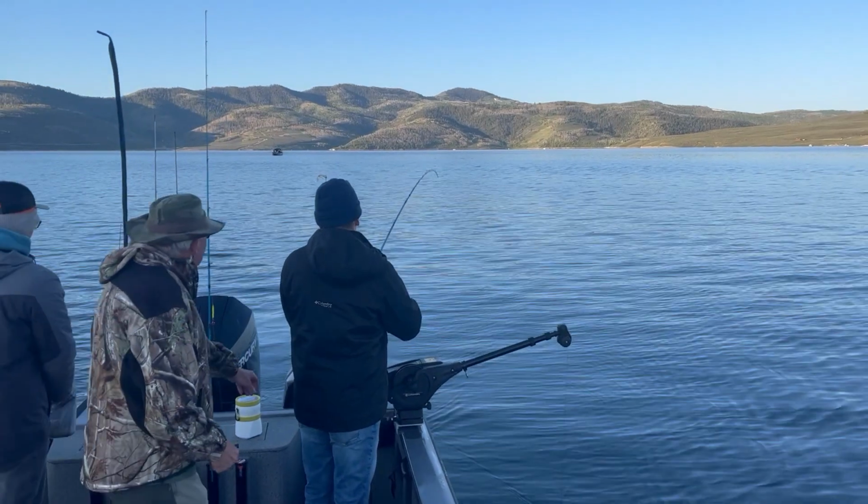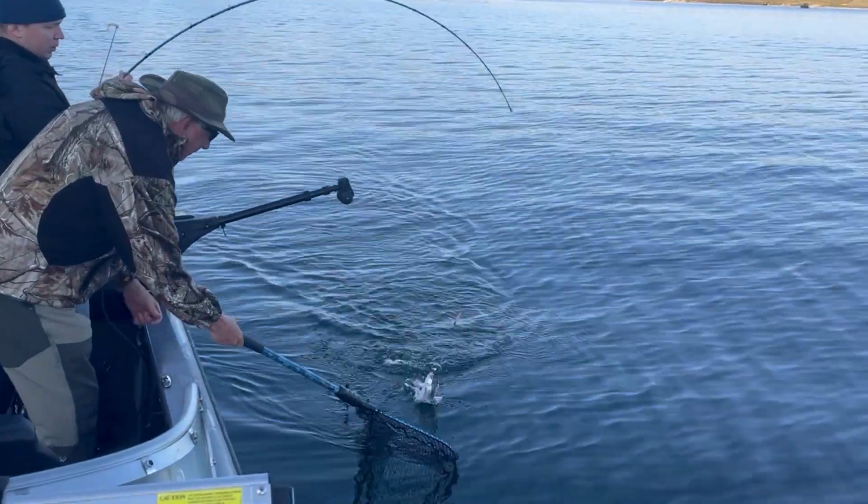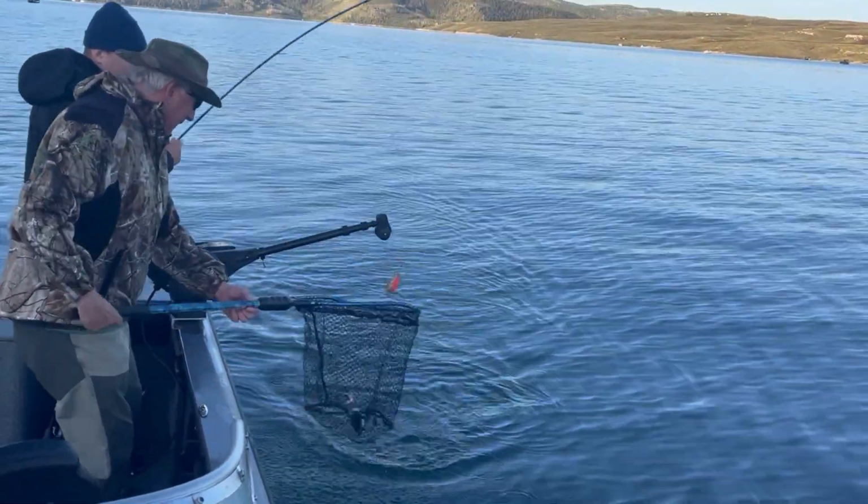Yes, it's a stinky cutthroat, but hey, we never fight like a cutthroat. Hey, little boy! You little dude.